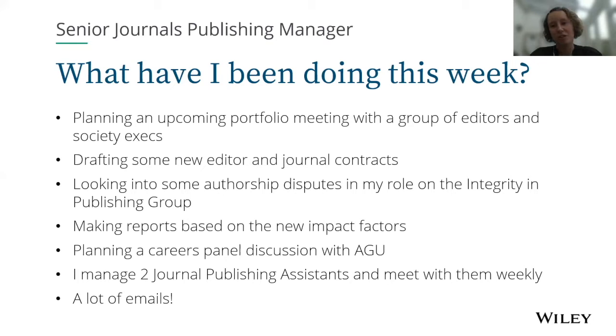Wiley has so many journals that there's always another journal that you can use as an example, but half the battle is finding it. So that's what I sometimes spend a bit of time doing, is trying to find a journal that's done something clever that I can then show to my journals and see if they want to do it too. Been drafting some contracts, which isn't my favorite thing, but we do have a legal team that help. I still find it slightly painful.